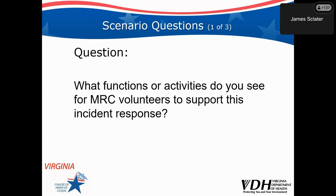Operations, logistics, intake, contact tracing. Contact tracing, testing, yep. Operations, testing, vaccine, supplies, testing. Yeah, MRC volunteers could do a lot of functions or activities within a TB outbreak. You fill a lot of roles, which is great. What'd you say, Kate? Somebody said all of the above. Oh, yeah, all of the above.